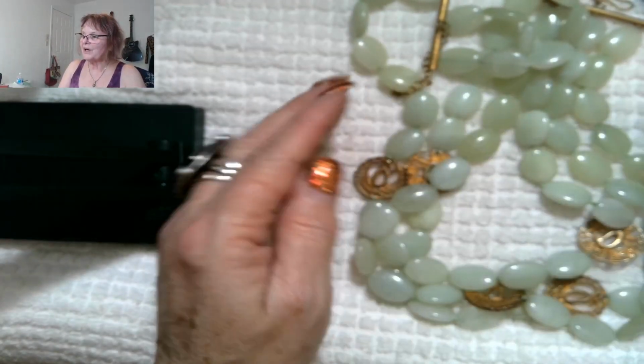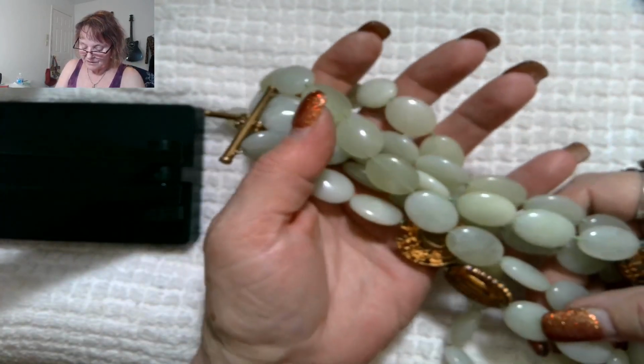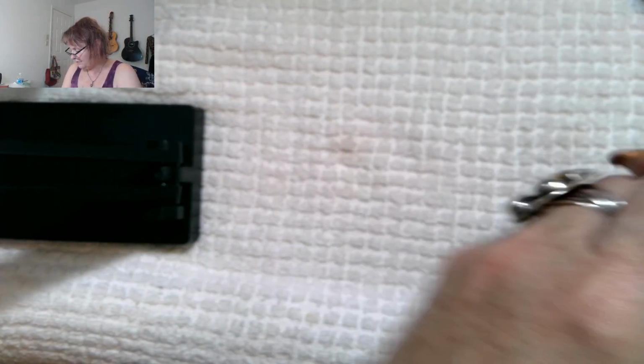So I'm going to have to find that again so I can figure out what stone it said it was. Like I said, to me it looks like jade, but it said it was something else, which surprised me, which I will have to ask Sandy about and baking.